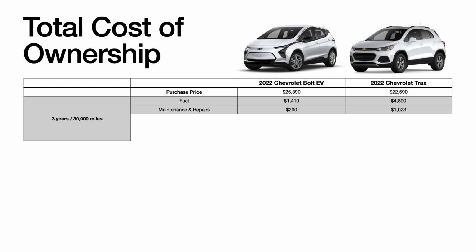And that means that over 3 years, including buying the vehicle, and of course the Bolt is well over $4,000 more expensive to buy, but over 3 years, if you look at everything, they basically cost the same. It comes in at $28,500 for both.